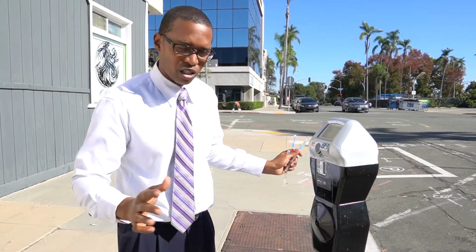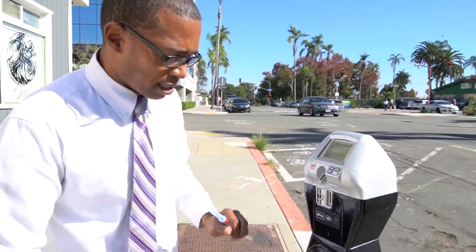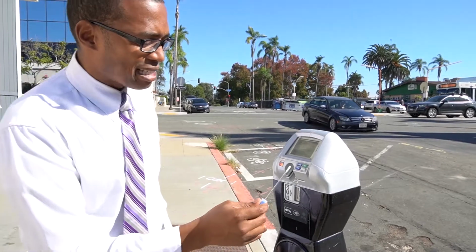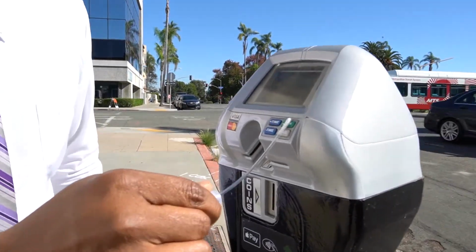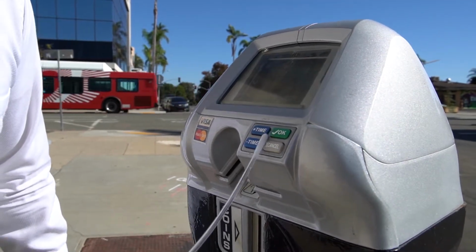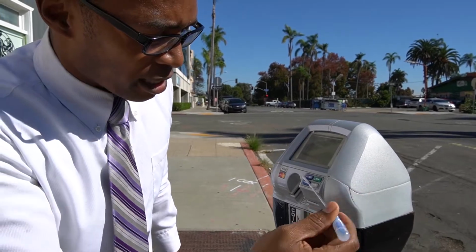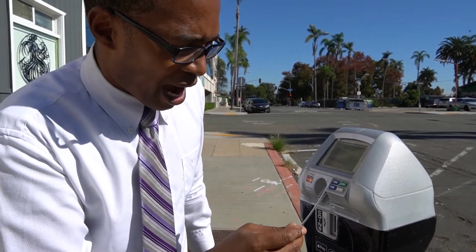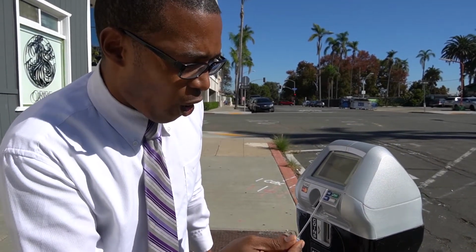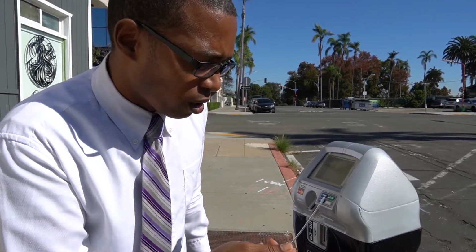Originally, I didn't want to test the meter. I thought I put in my credit card, it's good. But you have to pick okay. So we're gonna go ahead and take a swab and see how nasty this surface really is. You can see the debris on there. You can just imagine. I mean, does the city actually sanitize all of the parking meters? That's kind of a tough call.